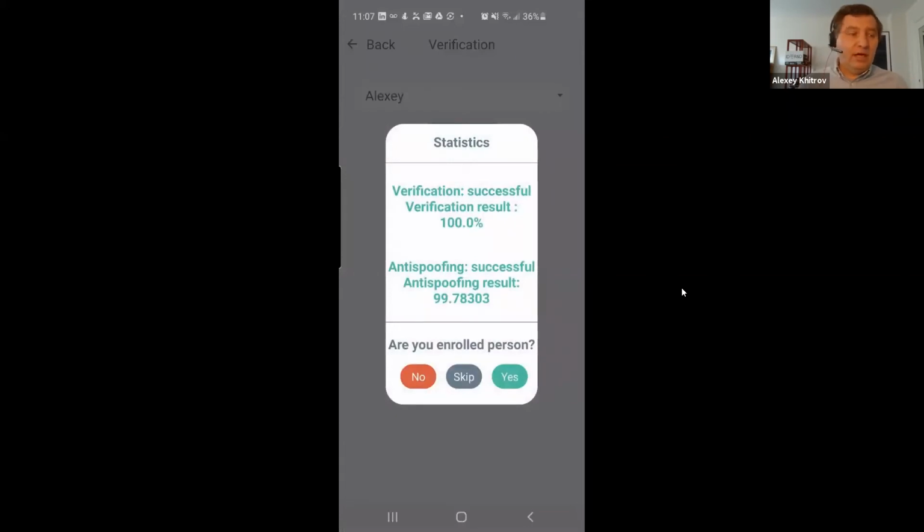As you can see, I said a very short phrase, and the technology is showing that verification is successful. It is 100% my voice. It's also showing that anti-spoofing is successful, so we know that this is definitely me, not a recording of my voice and so on.